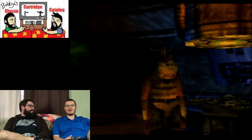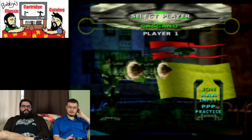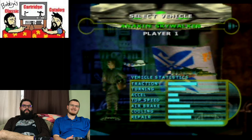All right. Pick your character. I'm picking a profile right now. We actually just bought this from the Yesterday's Fun store, so these are the previous profiles that are still on here. I'll just do the PPPP. We're going to be PPP. There's Gazgano. I forgot about Ben Quadinaros. Holy crap. They're all on here.